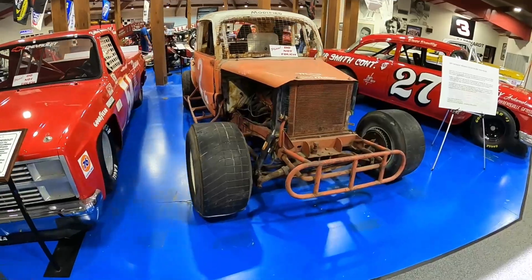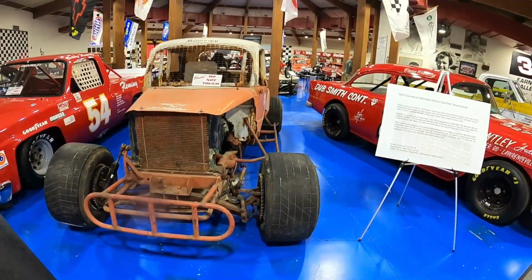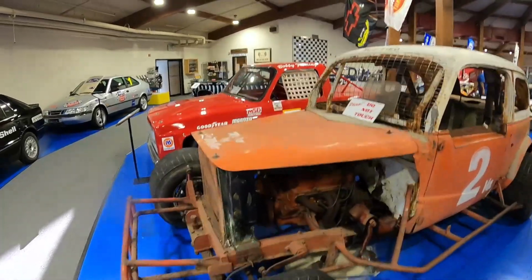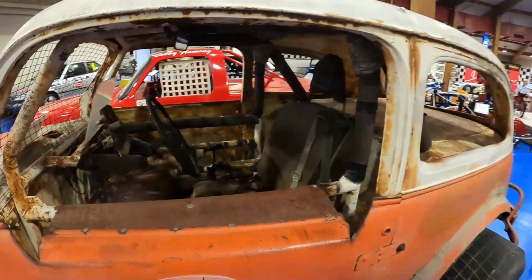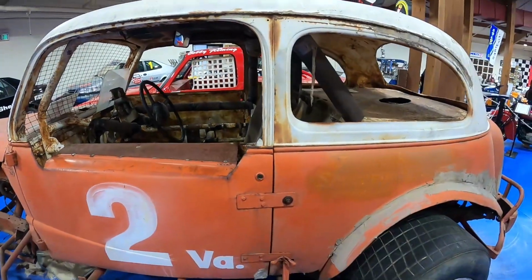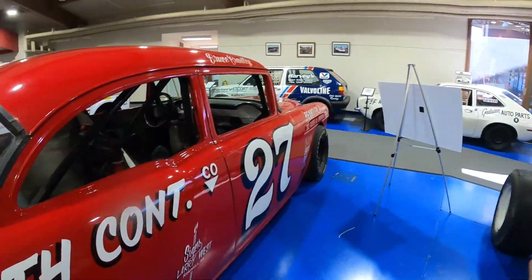Look at that thing, 1937. Chevy modified. Wow. I mean, somebody really wanted to race this? I don't know.